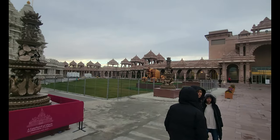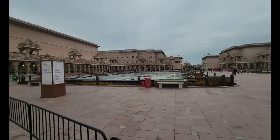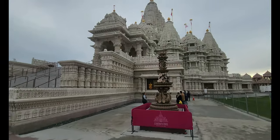So yes, guys, this is part of the compound here. It's a very huge compound. Let me see if I can get a 360 for you guys here. And of course, the main building is here.